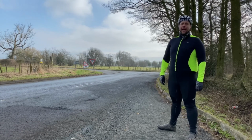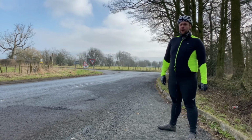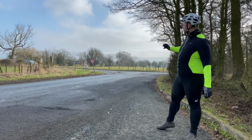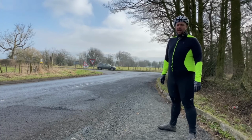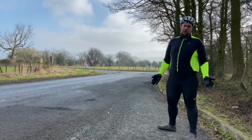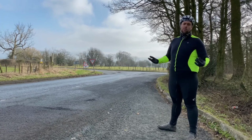I'm going to show you how this fits into a systematic routine as I approach this giveaway junction here. As you can see, it's not a particularly busy junction, but it's not quiet either, so there will be some traffic.